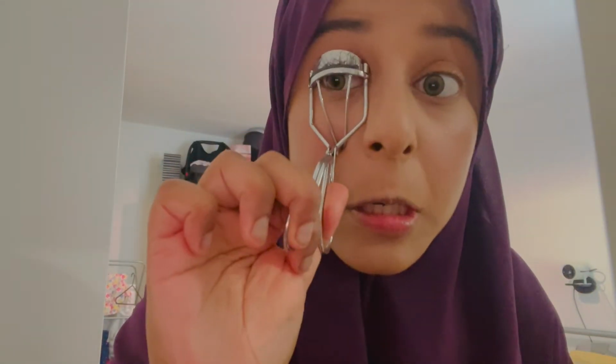Okay, next I'm going to curl my eyelashes. This is just a Revlon random eyelash curler that I have. I'm going to curl my lashes like that. Okay, so my lashes are now curled. Next, I'm going to use mascara.